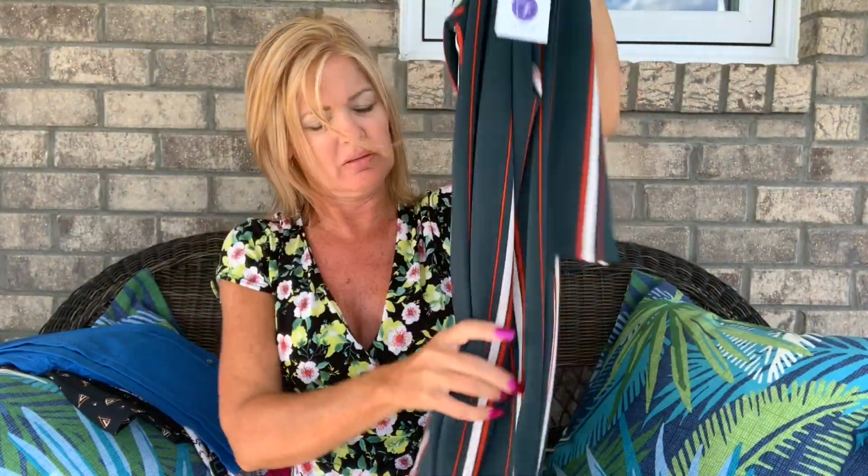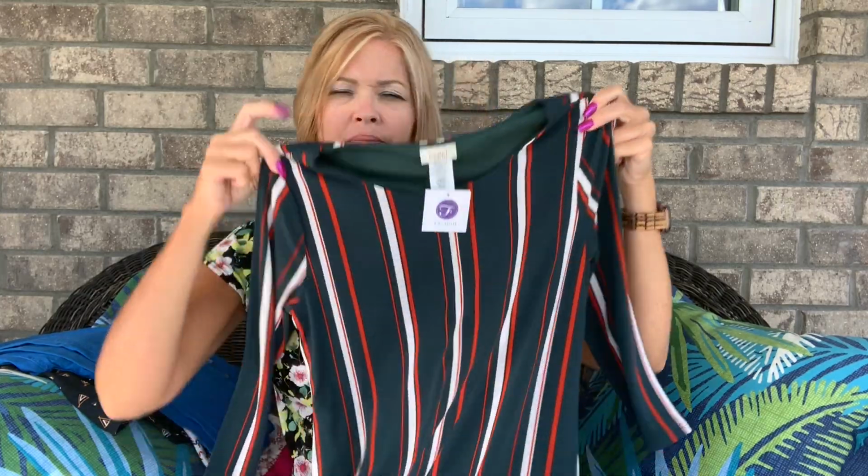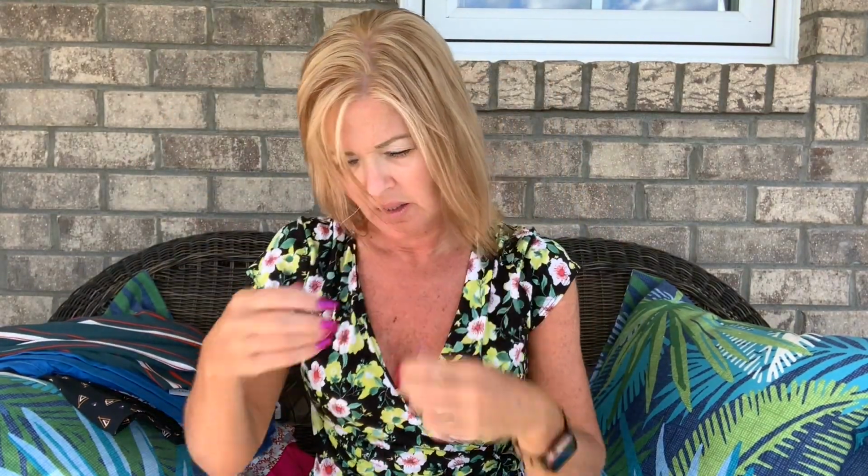3/4 sleeve. Fairly simplistic. I'm not sure about these colors. I don't know if I realized it was this color, but all right, I'll have to see what that looks like. That's interesting. Okay, let's get to the try-on and see what they look like.